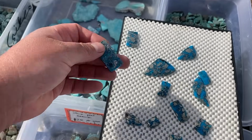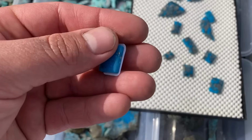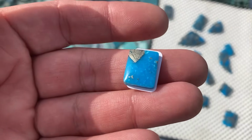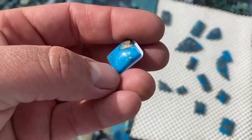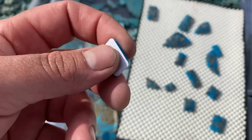This is a great one. You're broke in a place like this. Better than the casino. Yeah. At least you have something to show for it, huh? Yeah.